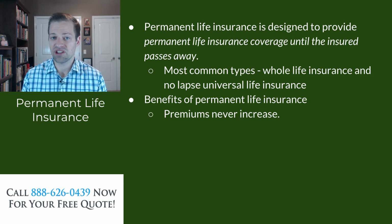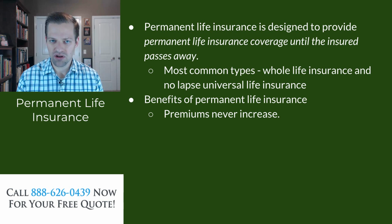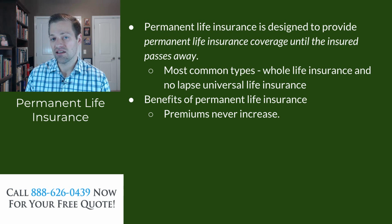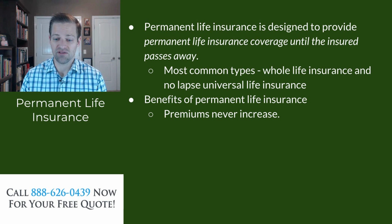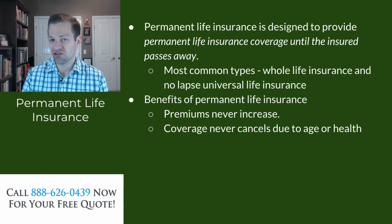Maybe you're in a position where you get Social Security, and the raises aren't tremendous. They're meager, if anything. And there's nothing worse than having escalating prices on everything else, because that takes away from what you can do elsewhere. So with a permanent plan, you have premiums locked in for the entirety of the plan, which means until you pass away. That's the other benefit, that the coverage never cancels due to age or health.